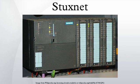Stuxnet is a computer worm that was discovered in June 2010. It was designed to attack industrial programmable logic controllers, or PLCs. PLCs allow the automation of electromechanical processes such as those used to control machinery on factory assembly lines, amusement rides, or centrifuges for separating nuclear material.